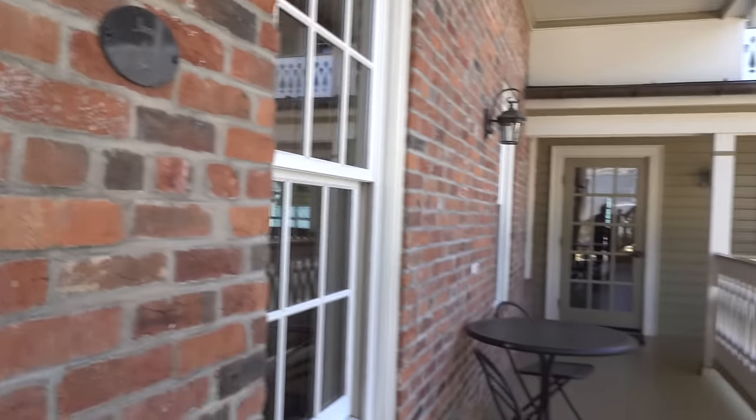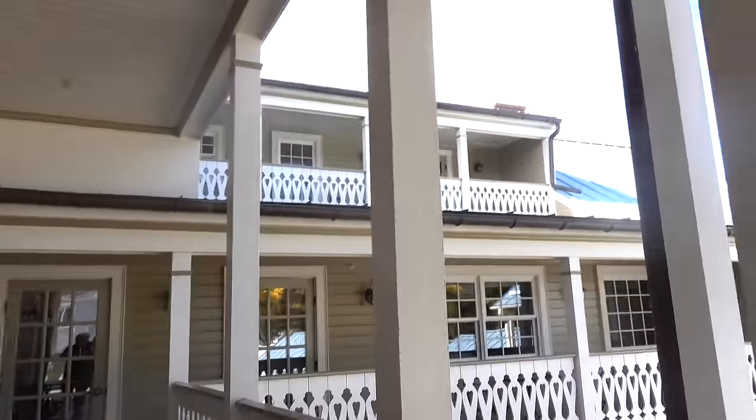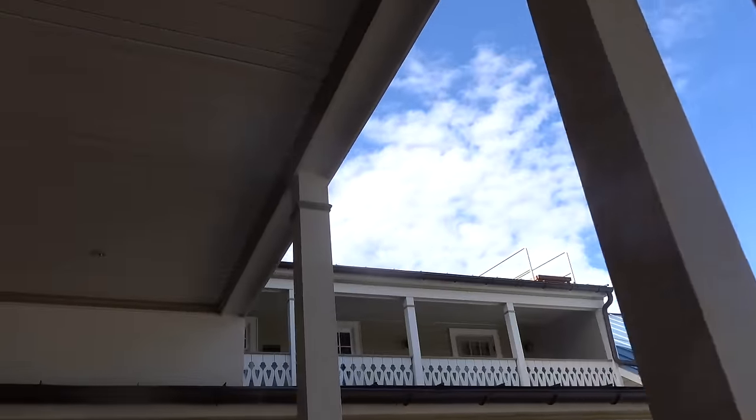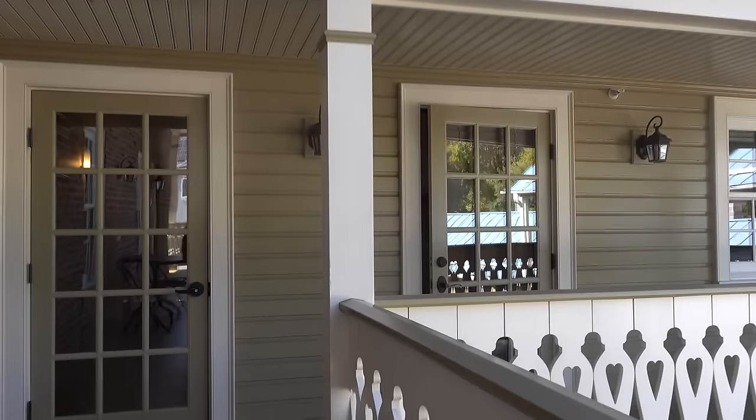Okay, so leaving the Jane and Rochester room, you have a little balcony area. Up there is the penthouse and the innkeeper quarters. And then that is the Even Rourke room.